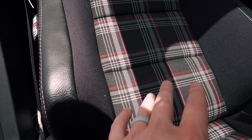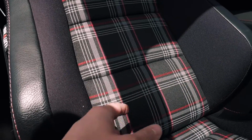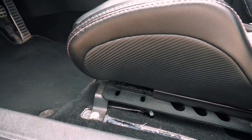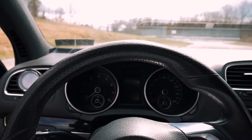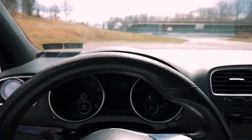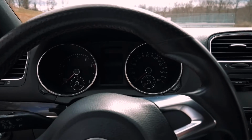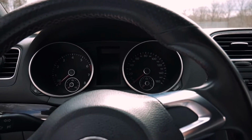I'm kind of a skinnier guy and this hugs me tight. Another thing to keep in mind is these seats sit insanely low to the ground. And I'm 5'11", so this is my view over the top. I like being slammed like this, but if you like to sit a little bit higher or you are shorter, you're gonna wanna go on the website and look for their spacers.